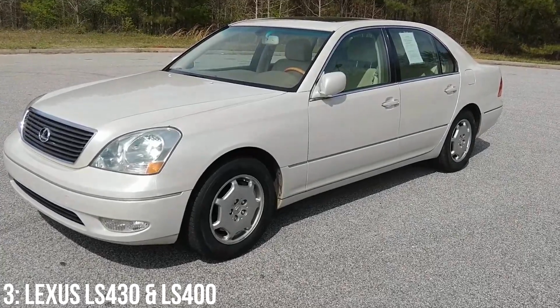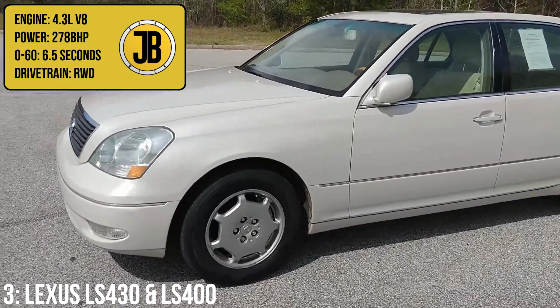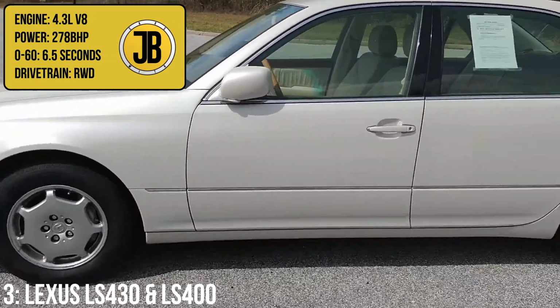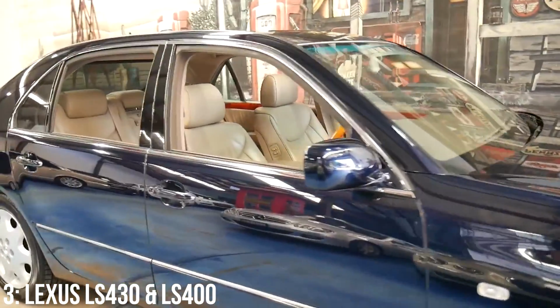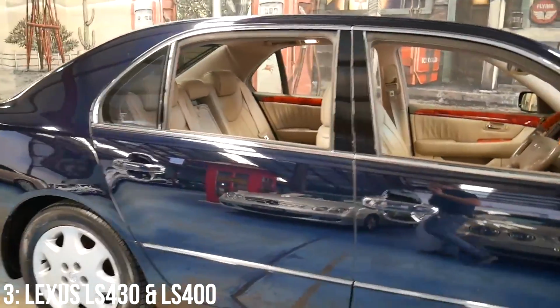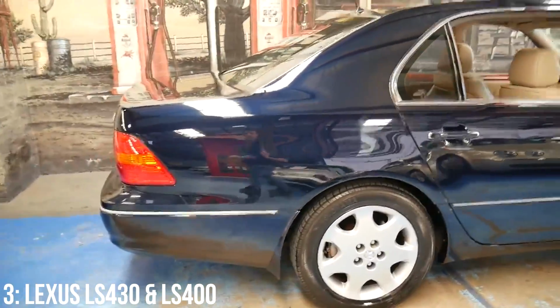Both are V8s, but let's focus on the 4.3 litre V8 engine in the LS430, which makes 278 brake horsepower, taking it from 0 to 60 in 6.5 seconds. The collection of Toyota UZ engines are known to be very reliable, putting out less power than they probably could, and built with heavy duty materials where relevant to ensure they feel as smooth as possible for drivers and passengers.